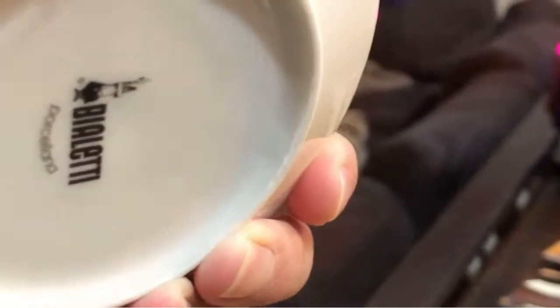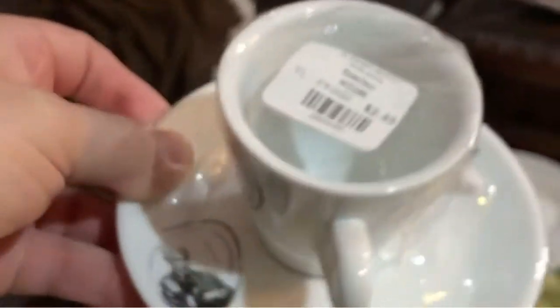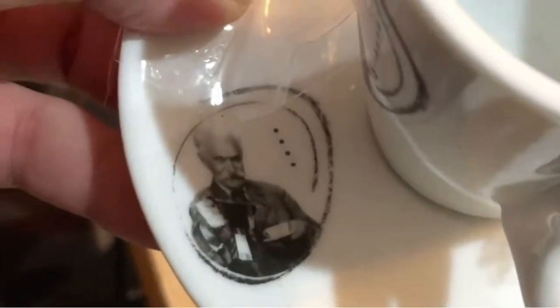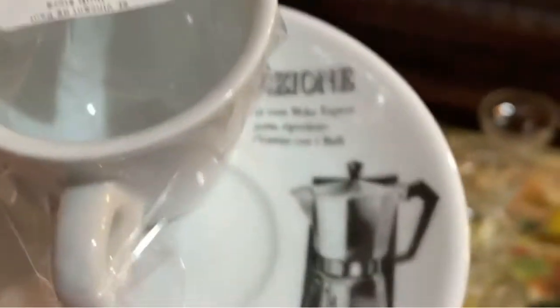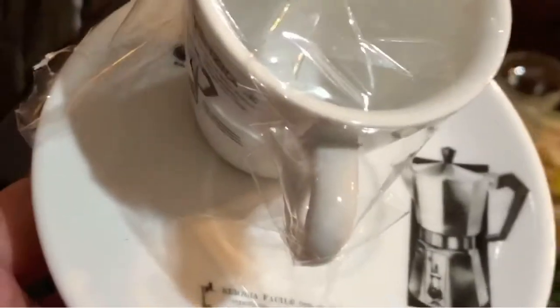It's from Vialetti Porcelana, an Italian brand. And here's another one. It's probably to sell, but I love this one. That's my phrase of the day, I guess. It's not a phrase.